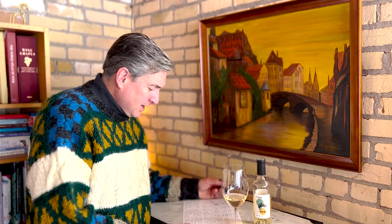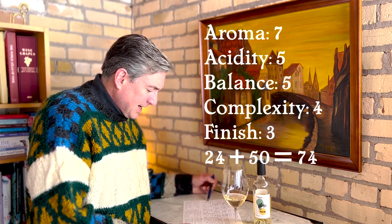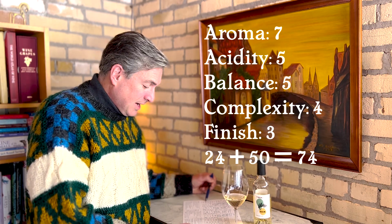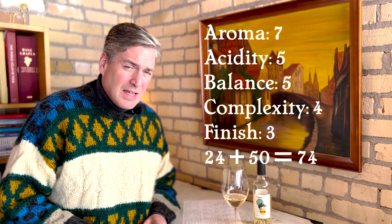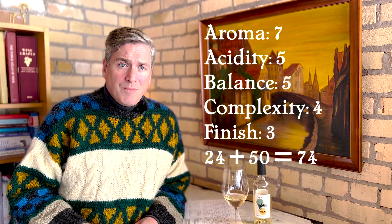Okay, here are my scores for our Day 10 Bulgarian Riesling. 7 for aroma, 5 for acidity, 5 for balance, 4 for complexity, 3 for finishing length, for a total of 24 points. Add that to 50 and you've got 74. Right in the middle of average. Now this is slightly unfortunate because this is not an average grape varietal. Riesling is one of the most exciting grape varietals that you can buy. It's super expressive. It's made in dry and sweet styles. It's aromatic and has long, beautiful finishes.